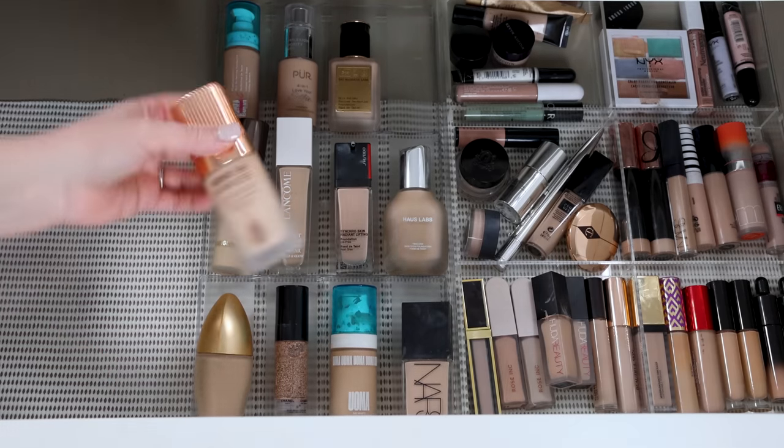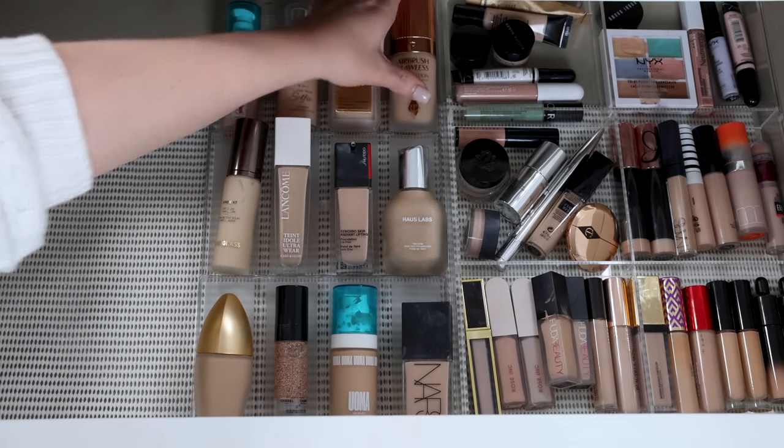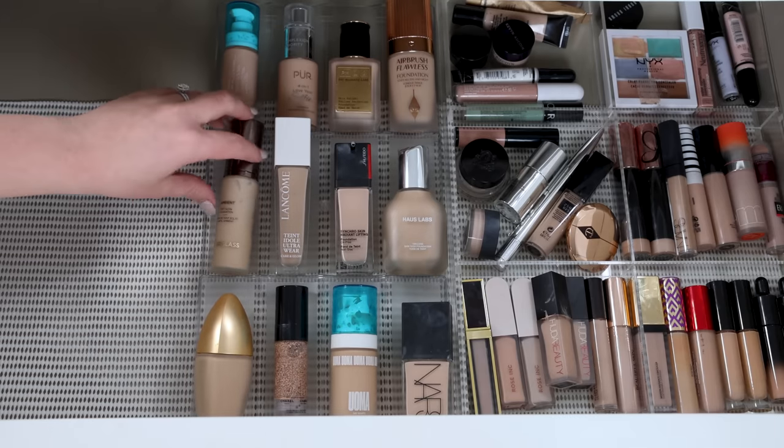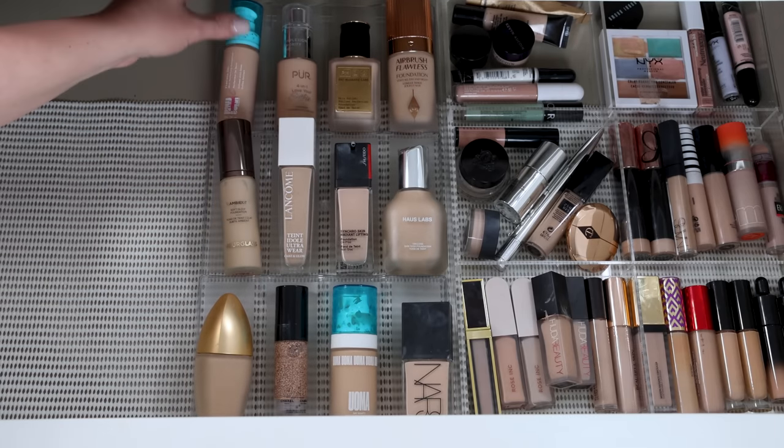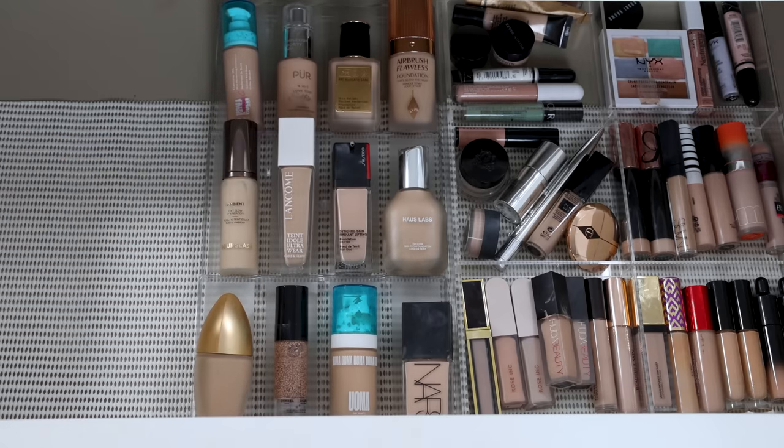I also have this airbrush one from Charlotte Tilbury, so I'm just going to pop that there. I don't actually like this, but I keep it around because if I want to do a full face of Charlotte Tilbury video or something. I know she has a newer foundation that's better, but that one doesn't work for me because it has coconut in it.